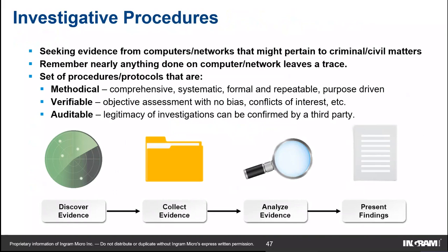Investigation. So investigation is the next step. Seeking evidence on computer networks that might pertain to criminal or civil matters, so for instance, this is what digital forensics is all about. What it means is, when there is a problem or when a breach has occurred, you need to do digital forensics to find out the cause of the problem. So that is what investigation is all about.